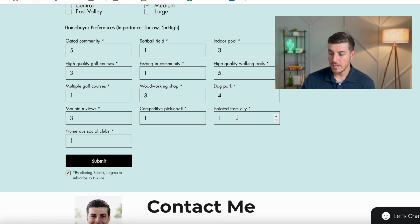Because if you want to play for fun, every community is going to have pickleball. They're going to have clubs and stuff like that. But there's a few communities in particular that are more competitive, right? They have the actual rankings, people are 3 or 4, and they have competitions or tournaments that are going on. Isolated from city, so this basically means you're not in the inner circle.